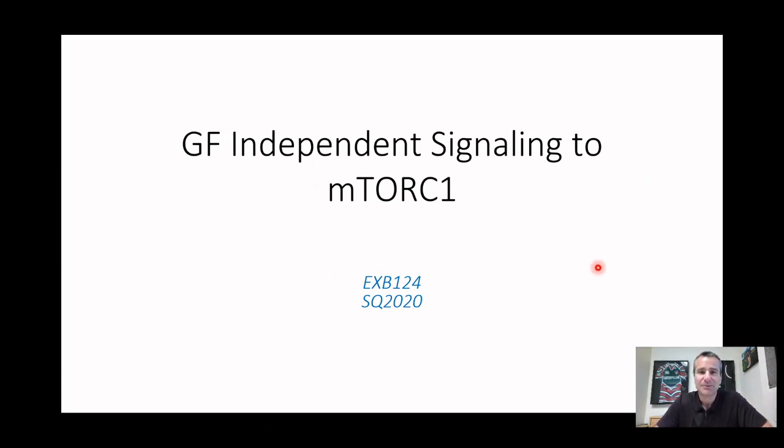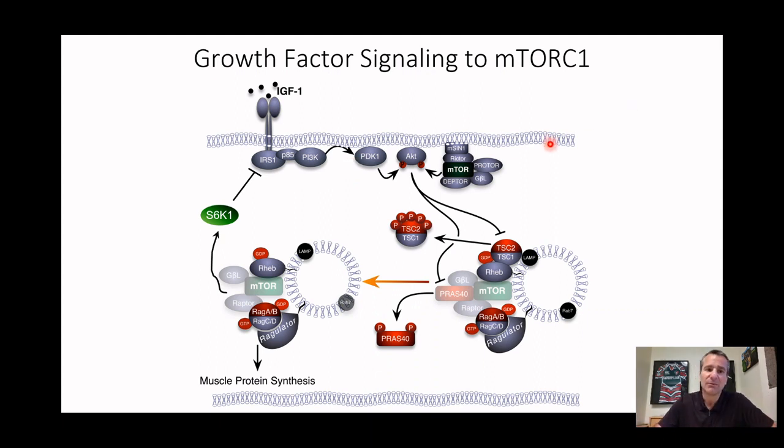All right, so we talked the last time about how growth factors can activate mTOR complex 1 and how that's mediated through this growth factor going through the insulin signaling pathway. But we also suggested that in resistance exercise, mTOR was being activated in a growth factor independent manner. But let's go back and review a couple of things.